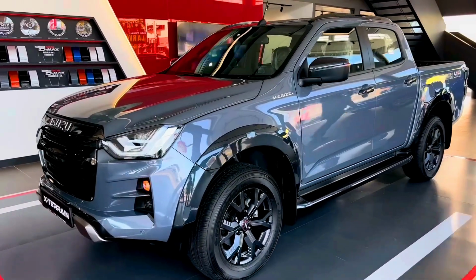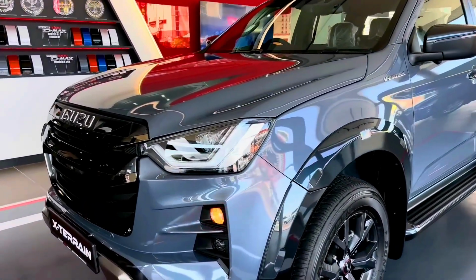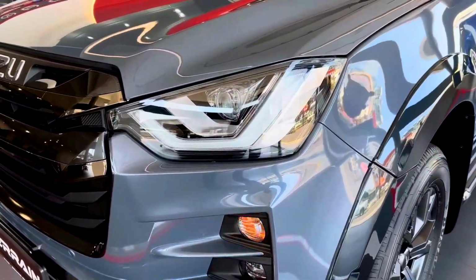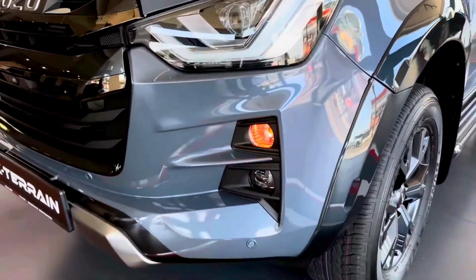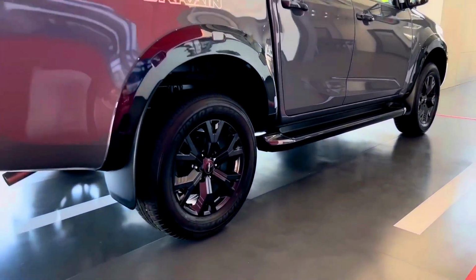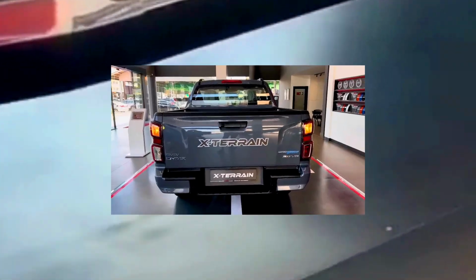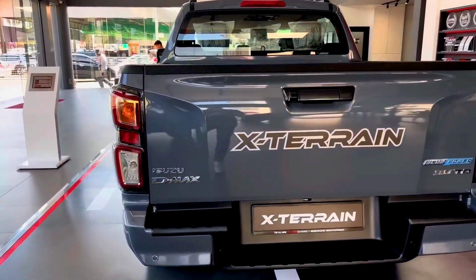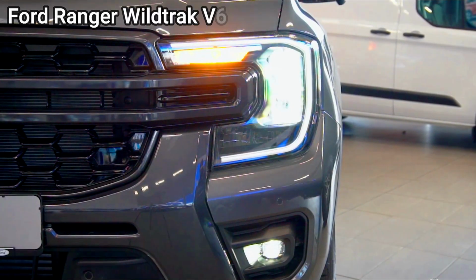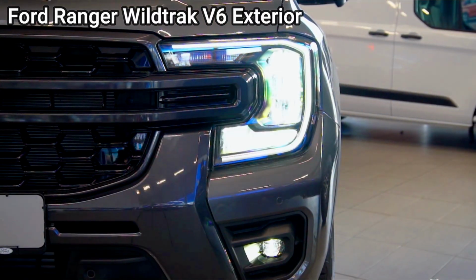Dimensions and weights. This isn't a ute towing capacity comparison, because both of these vehicles offer up the same maximum towing ratings: 750 kilograms for an unbraked trailer and 3,500 kilograms for a braked trailer. There's more to it, though. You need to consider other information and specs, and we have a few tables below that will help you.